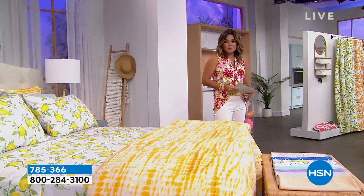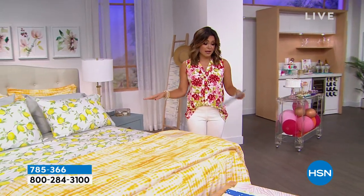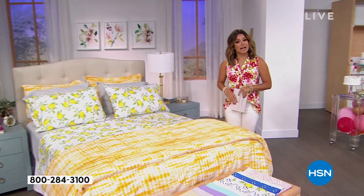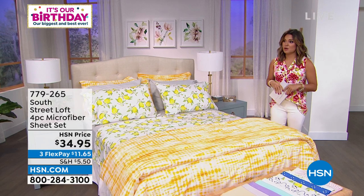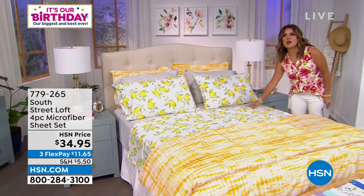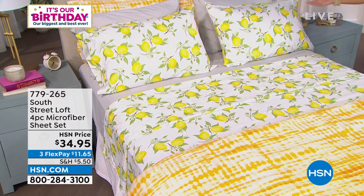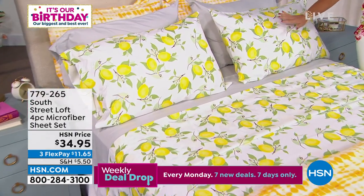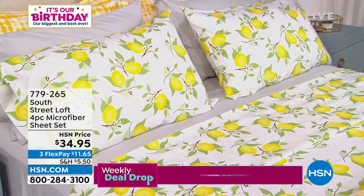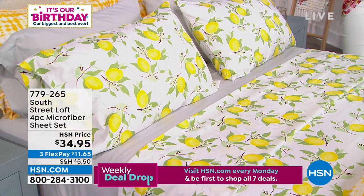Before we get to that though, let's talk about how you can completely make over your bed for $34.95. It's incredible. Brand new sheet set. First of all, it's microfiber, which we all know and love because it is so soft, it is so durable, it's wrinkle resistant, it's fade resistant, and we're going to bring you some of the most beautiful, fun, brand new, fresh prints and solids. So you will be getting a flat sheet, a fitted sheet, and two pillowcases.